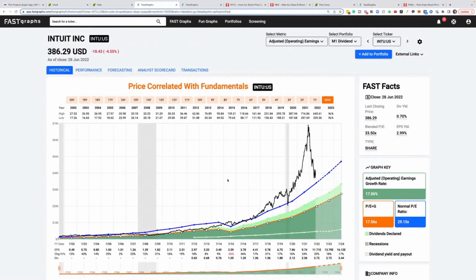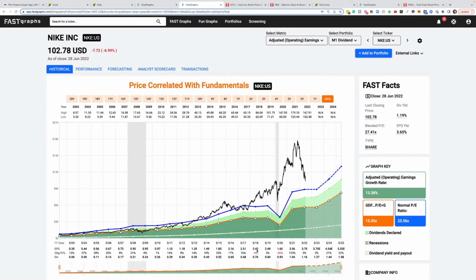And if we look at Intuit, their earnings have grown as well, but they've gone from around 578 or 6 in 18 and 19 to 974. So not even a 100% gain in earnings. Same deal with Nike, 242, 249, up to 356 and 375.